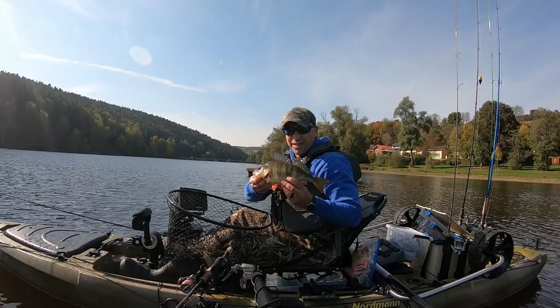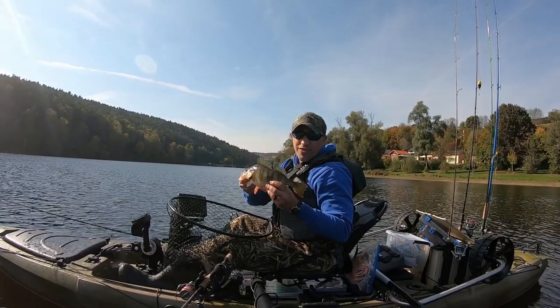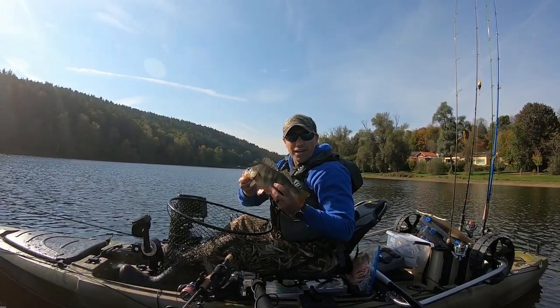We're gonna do a catch and cook with this guy, boys. This is a perfect eating size perch. We're gonna dispatch him, and then we're gonna turn this video into a catch and cook since we've had a bit of a struggle today getting on the fish. We're gonna turn this into a European redfin perch catch and cook.